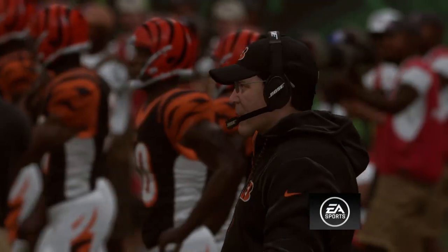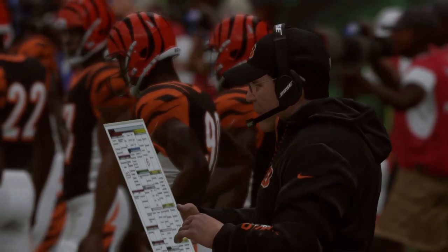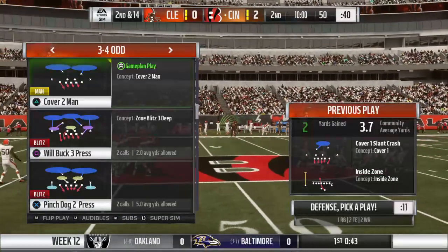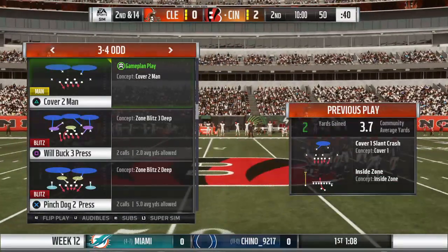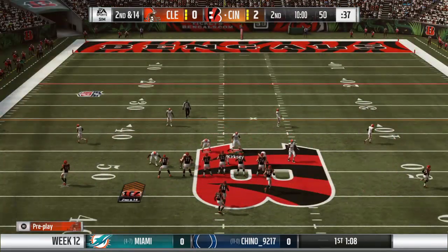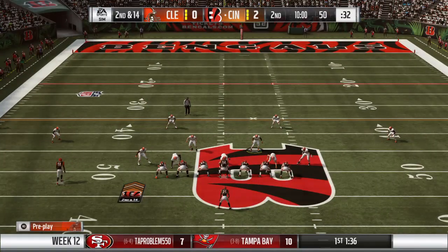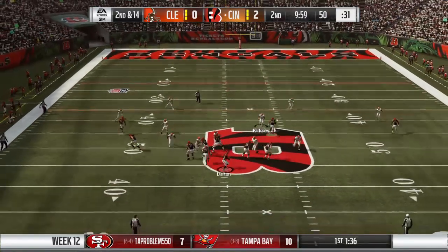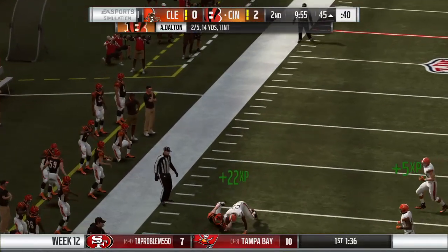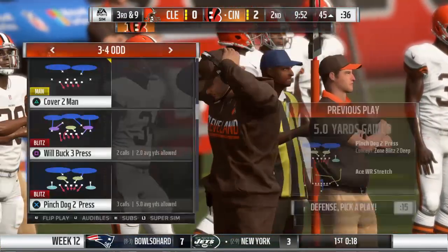Snickers satisfies. Alongside Charles Davis, Brandon Gaudin, and it's the Bengals with a football to begin quarter number 2. But they face a 2nd and long to start things out. From midfield here, Dalton. And the grab by Croft. And he'll be brought down at the 45-yard line. That catch good for 5.